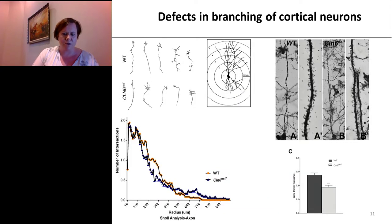If we look at this in a little bit more detail using a Sholl analysis, where essentially you draw concentric rings around a mature axon, in this case we're focused really on the axons. I won't talk about it today, but there are also some deficits in the dendritic branching. But if we just focus on the axons that we've traced in the little schematics on the left-hand side from wild type and mutant CLN6 neurons, what you see is that there's actually a delay or a deficit in the collateral branching within the axon of these neurons over time. These were done in DIV7 neurons.